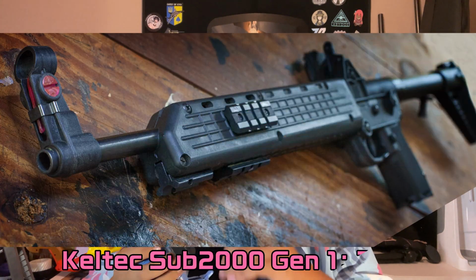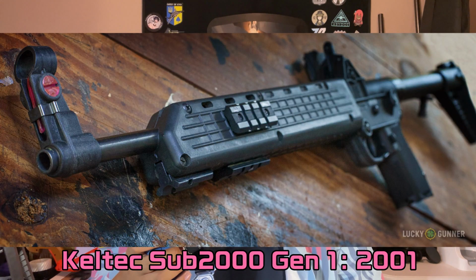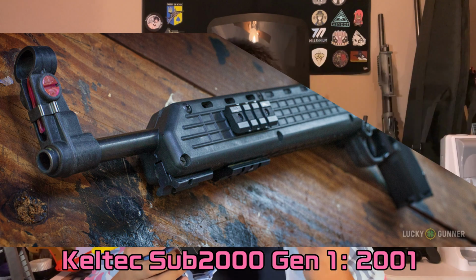This one was a very interesting one to build. It's quite the unique firearm. I think it was one of the first ones to do the whole foldable action. There are a lot of other companies that do something similar to this now, and Keltec also has a better version of it at this point.